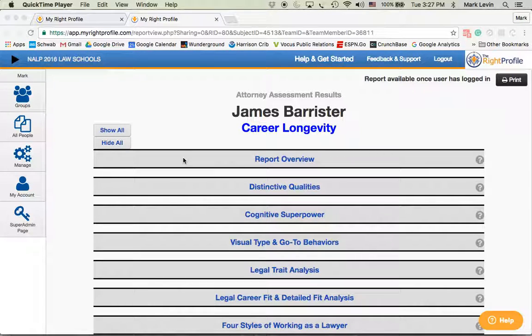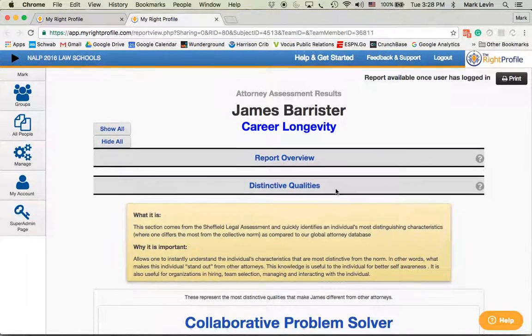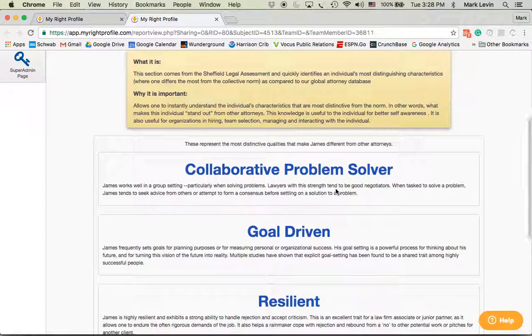This video will look at the distinctive qualities and the legal trait analysis sections of the Career Longevity Report. Let's start with distinctive qualities. If we double click on that to open it, you can see that this section lists the most distinctive traits of the individual that we're looking at.